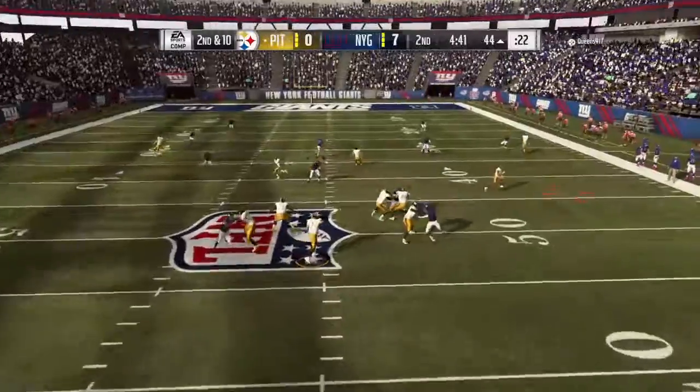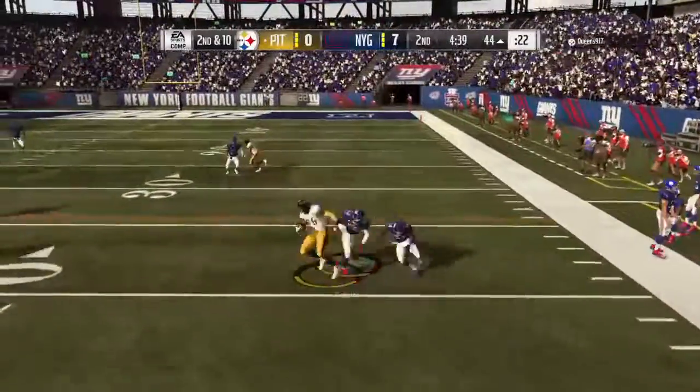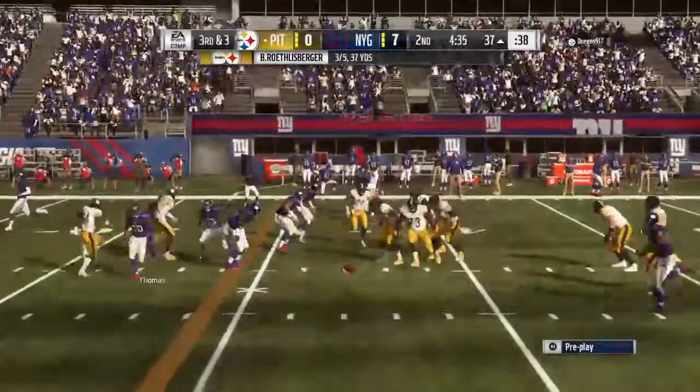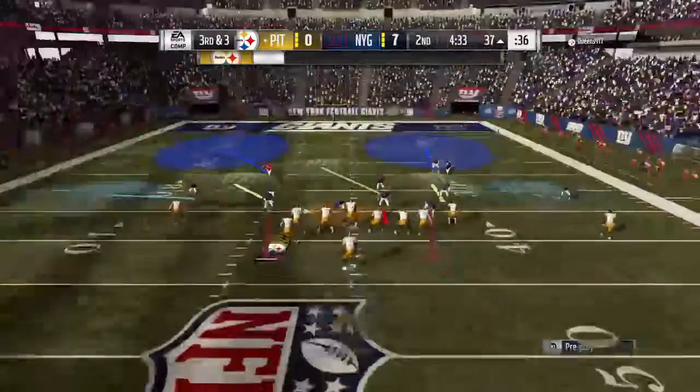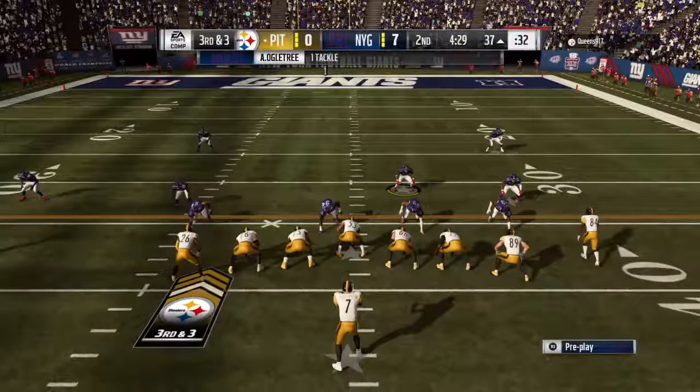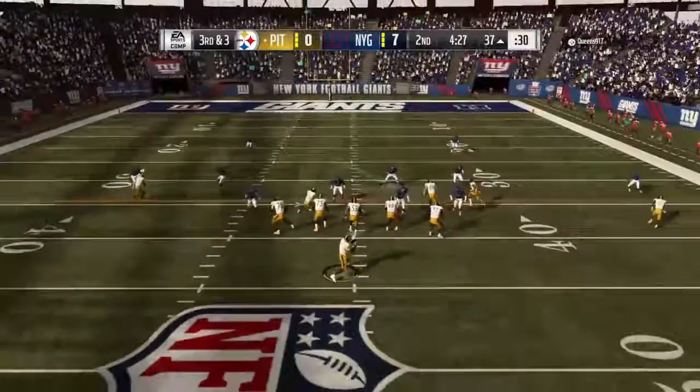Ben to throw again. That's complete. It's Bell. Call it a pickup of 7, and they're going to have a 3rd down. Everyone's got to be able to catch the football.